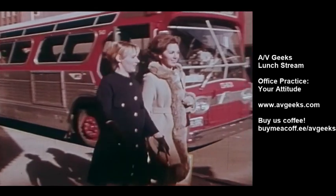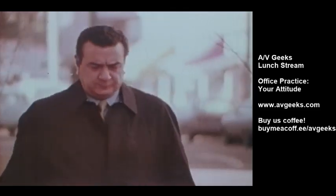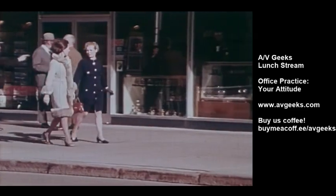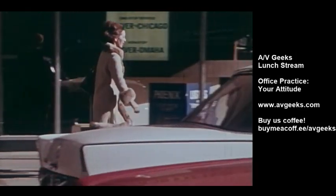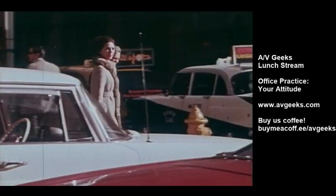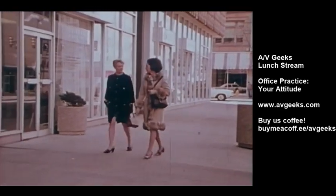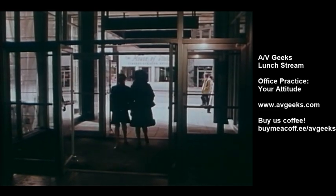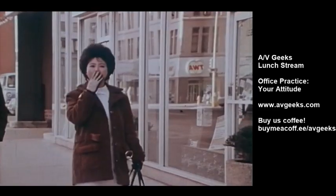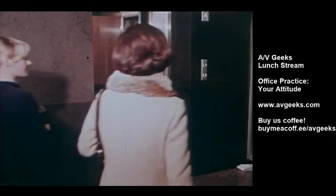Going to work. A custom shared by millions almost every day. Some enjoy it, some don't. Satisfaction with a job, even success in a job, depends heavily on a simple thing called attitude. A wrong attitude can prevent anyone from doing his best. But a good attitude lets you look forward to going to work. And it lets you do a better job.